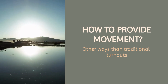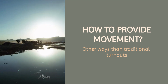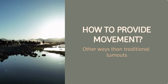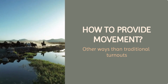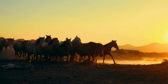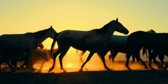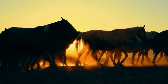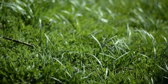Let's continue with the topic of how to provide movement, a vital part of recovery, even when traditional turnout isn't possible. Now that we've discussed the risks of fructans in grass, it's clear that turnout on pasture, especially during high-risk periods like spring and autumn, can be dangerous for laminitic horses. Still, movement is essential for recovery. It improves blood flow, supports hoof healing, and benefits the horse's overall health. So how can we keep our horse moving without exposing him to risky grass?